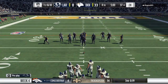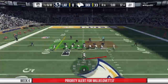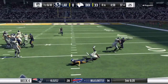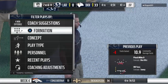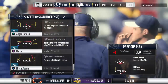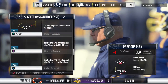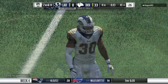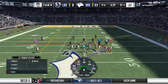So here we go, 1st and 10 now. And on the outside, they're playing press coverage. Here comes carry number 10 for Gurley. No dice this go-around. He's hit behind the line and taken down. That's going to go as a loss of 4, and it'll be 2nd down, a long way to go for the offense.